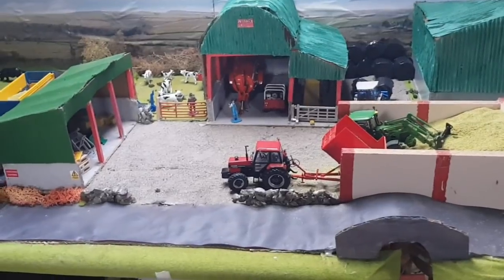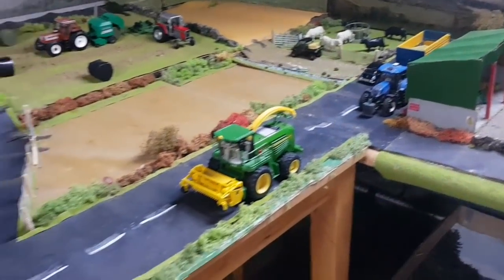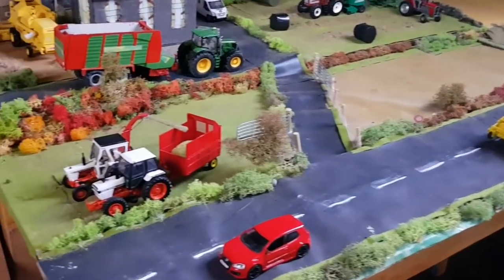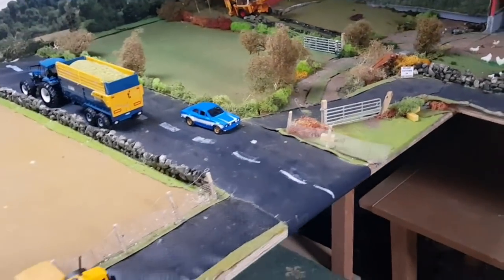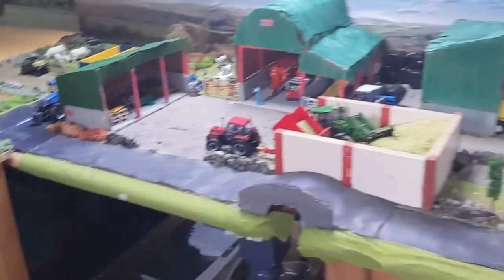Welcome back to another video on the big 1:32 Small Farm Diorama display. As normal, it is a very busy time of the year, especially with the weather going on. The weather is very on and off during this week, and it's a big rush to get in some of the crops and some of the silage. So that's what's happening today, and let's get into it.